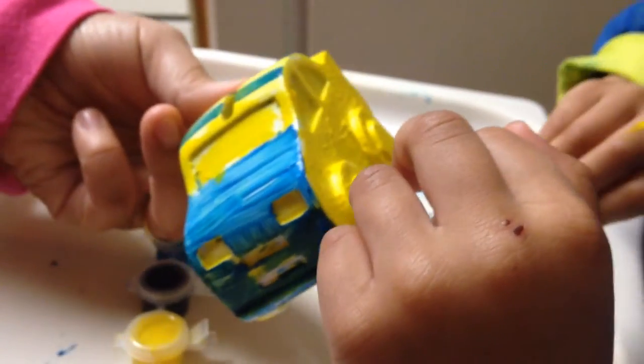What are you making? My car. Oh, a car piggy bank? No, my car. Okay. Piggy bank car. Okay, what color are you using right now?